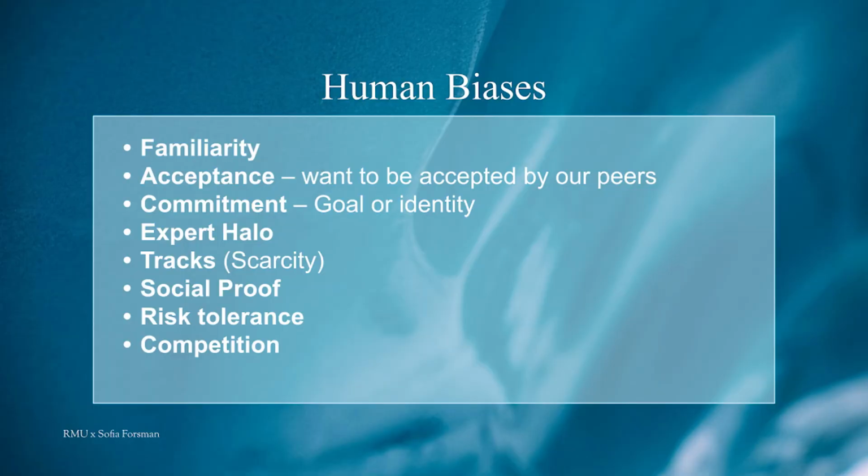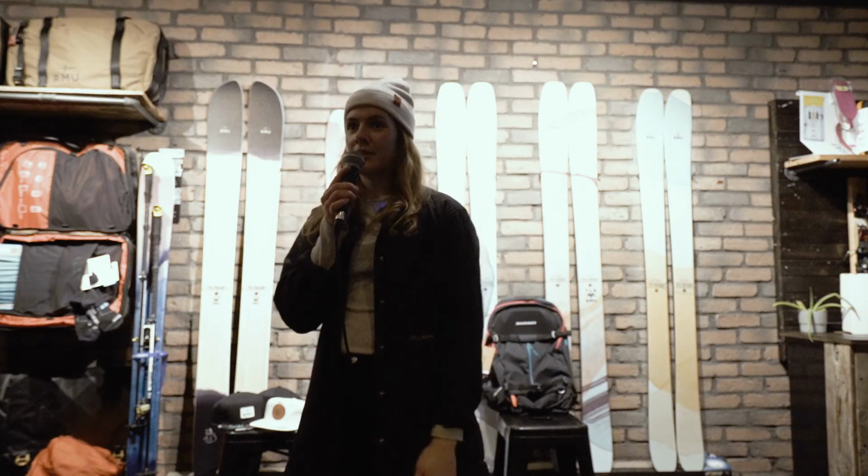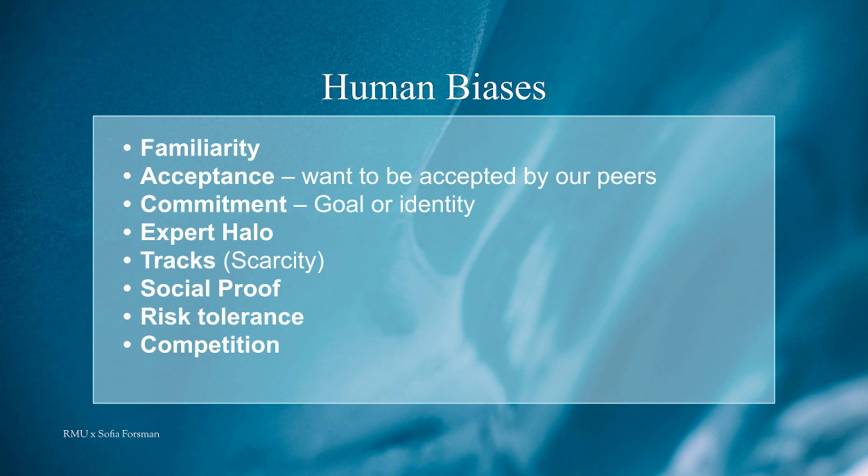We got the commitment bias, like I'm going to ski that line. We got the expert halo. That's like when you guys go ski touring with like Holly or me, I'm probably going to be able to say, jump off the cliff, and you'll jump off the cliff. Maybe not that drastically, but like that's what we're talking about. We call it track scarcity. Does anyone remember Musical Bumps last year when that slid, although there were a bazillion tracks on it? Social proof, that's like, do it for the gram.